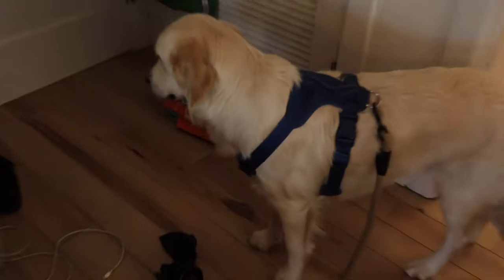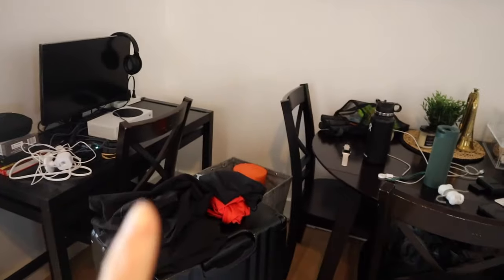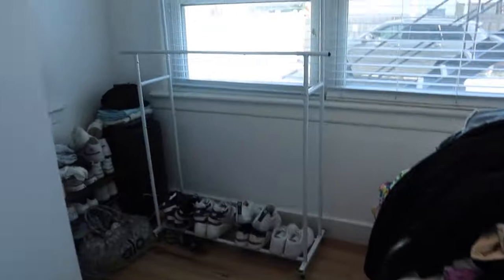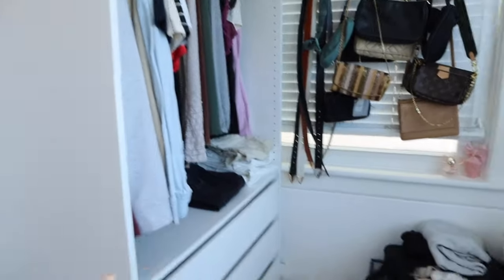Alrighty, day one. We have been setting up the place all morning, but we just changed into some workout clothes because we are about to take Mr. Man on a long walk and just see the downtown area. We did a little rearranging in here. So that desk was in there originally, but we just set up our clothing rack so that we have more space to hang up clothes. This is still very much a work in progress.